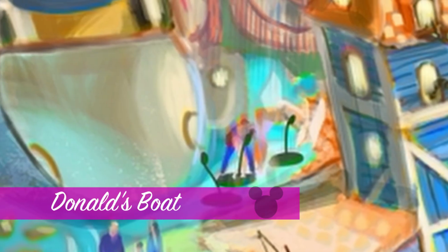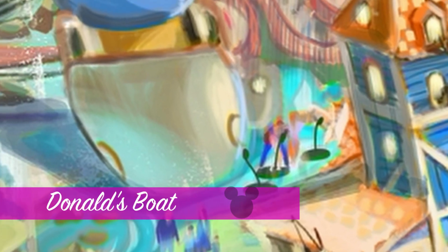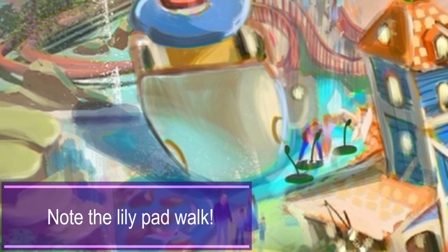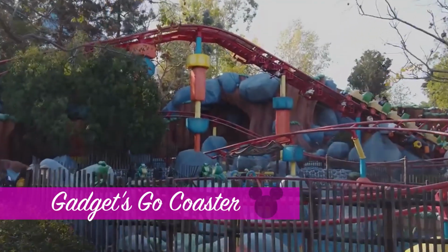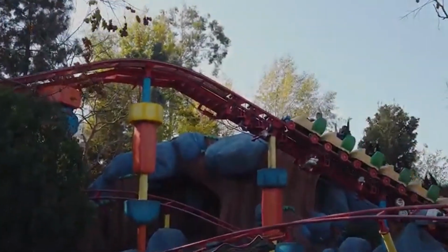They're still really there. It's not really possible to see if there are any major changes to these places from the renderings. Nor is it possible to see if there are any changes to Gadget's Go Coaster either, but a coaster is there at least. Disney doesn't mention it by name in its statement, so really who knows if any theming changes are being considered.